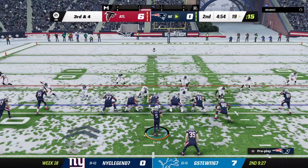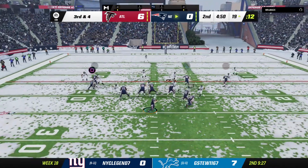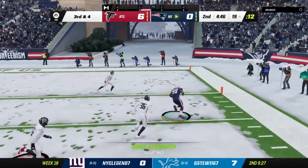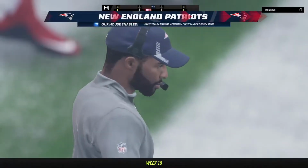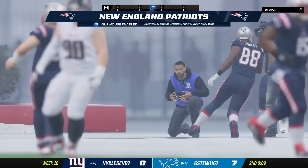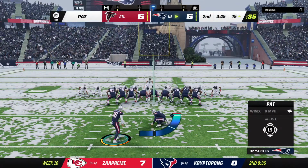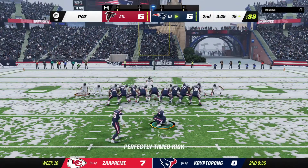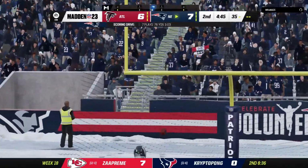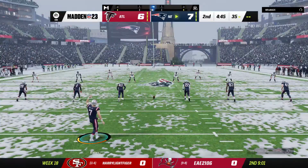Here's the 7th play of this drive. This is 3rd and 4. Looking to throw. Drew. His throw, caught. What about the 5? Touchdown, Patriots. A great effort there. His first touchdown on the year. And the Patriots are an extra point away from taking the lead. The point after, no gimme in the snow, but it's up and good. And they take the lead here at 7-6.